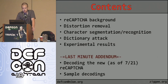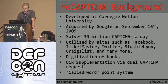What I'm going to go over is the reCAPTCHA background, which Jason already covered most of, but the distortion removal, character segmentation and recognition, the dictionary attack that I used on it, and then my experimental results. And as a last-minute addendum, I added how to decode the new reCAPTCHA, because a week before the presentation they decided to change it. I'm not sure if they saw the schedule or not, but we'll see. And then I'll go over some sample decodings at the end.